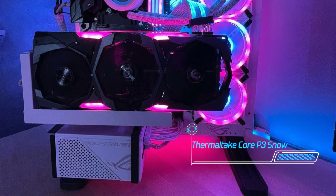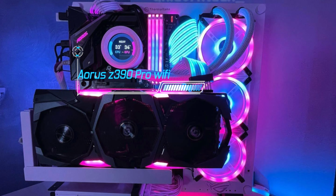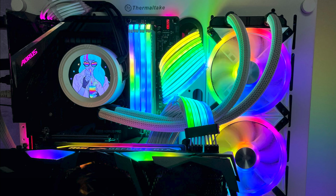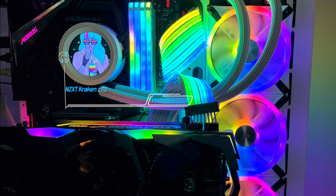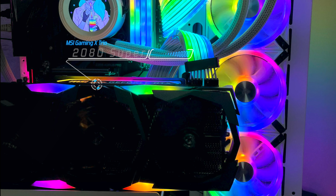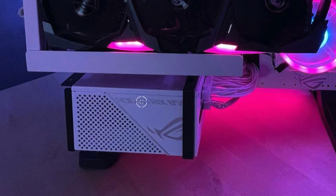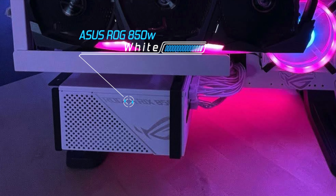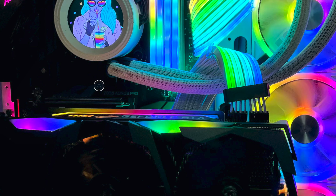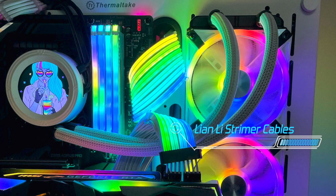PC specs are the Thermaltake USA P3 Snow Edition. Motherboard is the Aorus Z390 Pro Wi-Fi. CPU is the Intel i9-9900K, being cooled by the NZXT Kraken Z73. GPU is the MSI Gaming X Trio 2080 Super, and RAM is the Corsair Vengeance RGB Pro in white. PSU is an ASUS ROG 850W white, and fans are the Corsair QL120 white. SSD is a Samsung 970 EVO Plus with Lian Li Strimer cables.